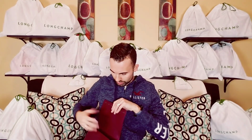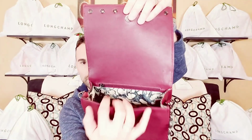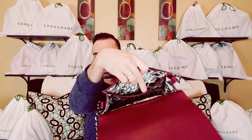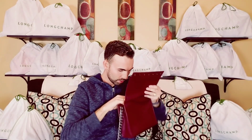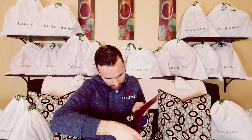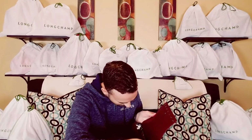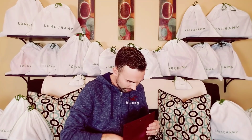All right, let's see what the inside looks like though, because I don't even know. Okay, there's a zipper pocket there. And on the other side, there's a slip pocket right there, and it's collared in the leather. Where's the maker's tag? Let's see where this one was made. Morocco. And the care booklet. The interior feels like it's almost a wipeable lining.